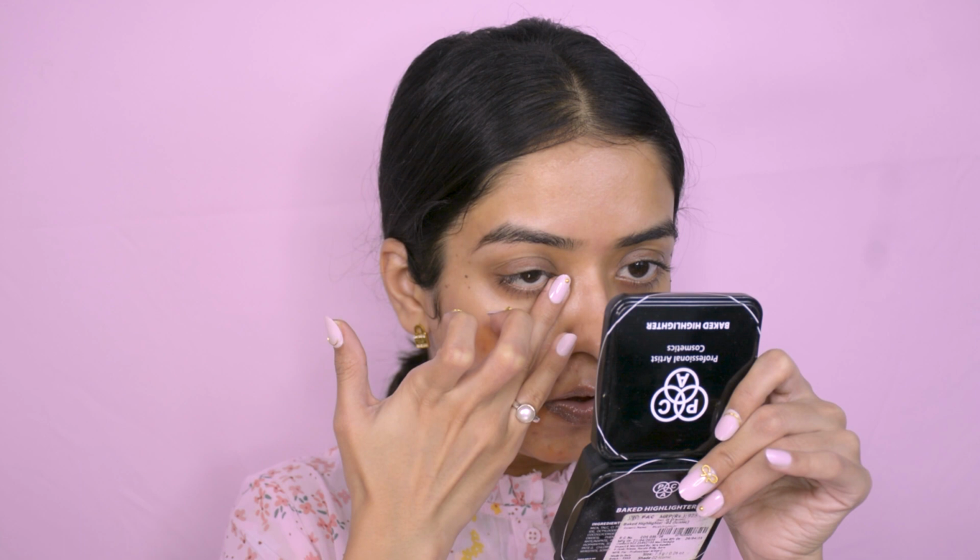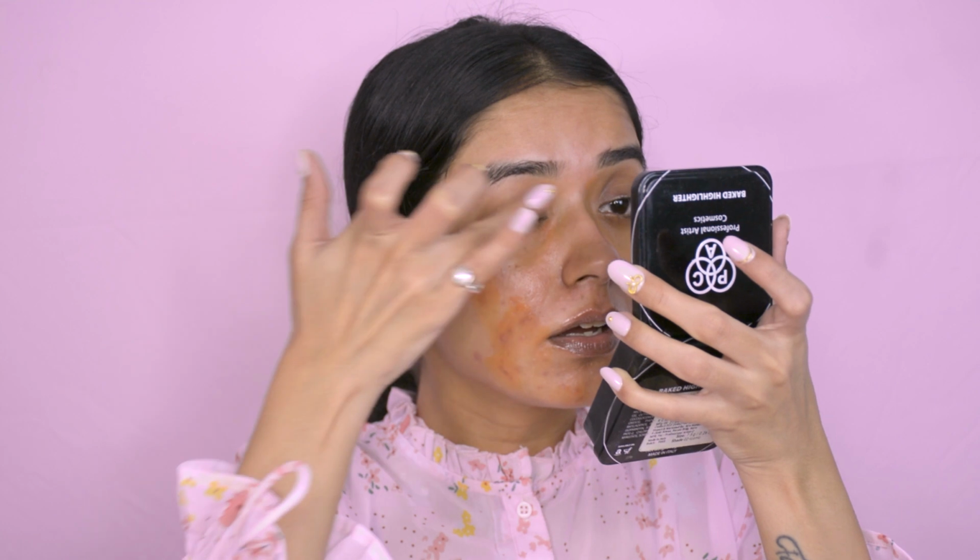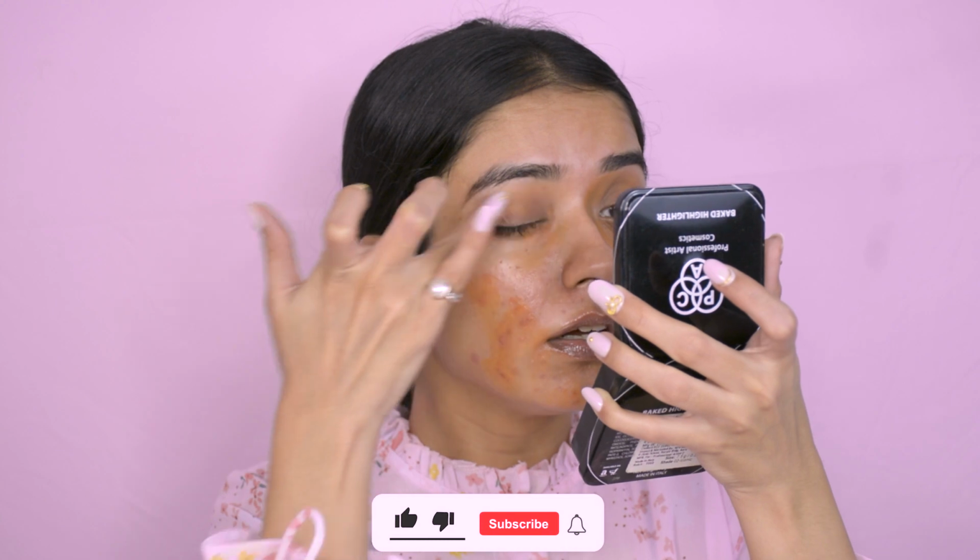I'm applying the orange corrector on all the acne marks, also on my pigmented areas, that is under the eyes, near the lips, and also on my eyelids. My eyelids are pretty dark, so instead of using concealer there, I first color correct it and then go on with the foundation.